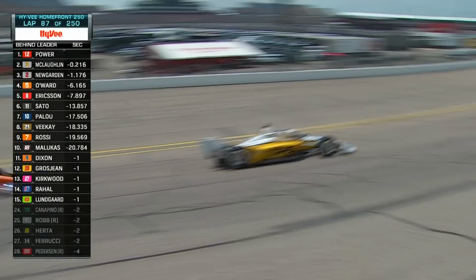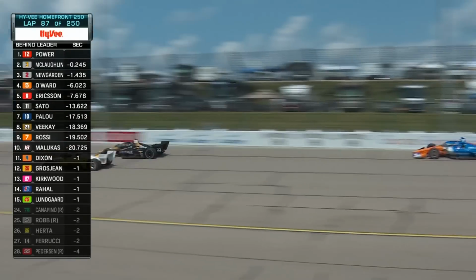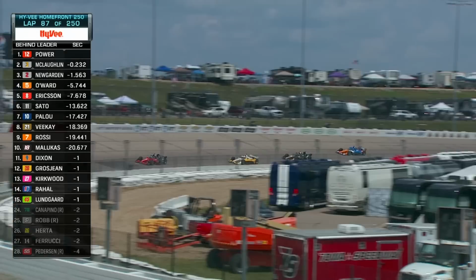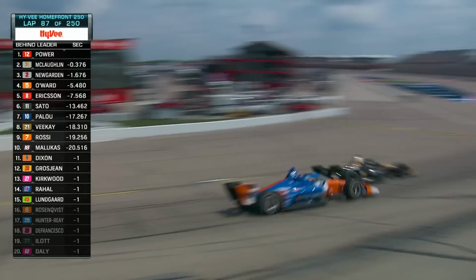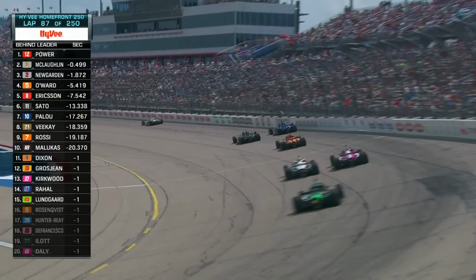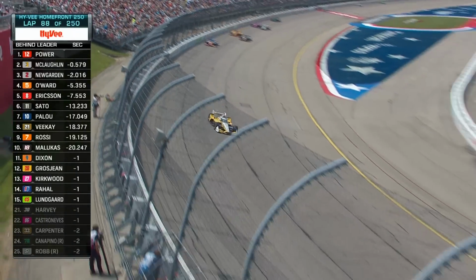Watch the orange and blue car right there. That's Dixon, who is down a lap but could get back on the lead lap if he can get past his countryman McLaughlin and Will Power. If a yellow would have come out, that would be fortuitous for Dixon. That'd help things. No yellow at the moment through 88 laps.